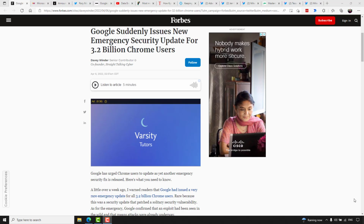A couple of weeks ago, Google released an emergency patch to patch a single vulnerability, which is out of the ordinary for them. Well, now Google has released another patch for another single vulnerability. So I guess just like a bus, you wait forever for one to come and then two come at once.